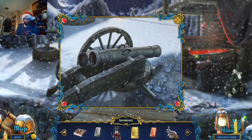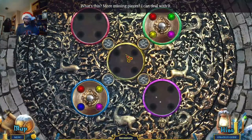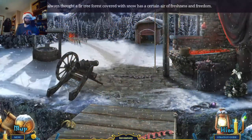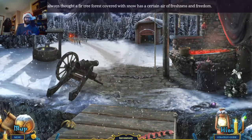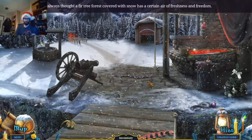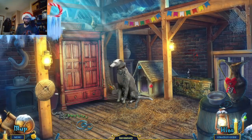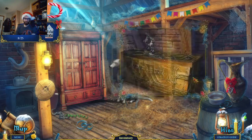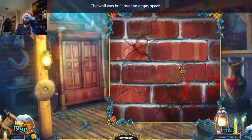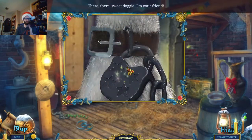Okay. Well, we got a hair figurine and another mechanism part. What's this? More missing pieces? I can deal with it. I always thought a fir tree forest covered with snow has a certain air of freshness and freedom. I mean, yeah, honestly. I'll agree with that. Oh, there's another doll right there. The statue obviously comes as a pair. Oh, the other dog. The wall was built over an empty space.